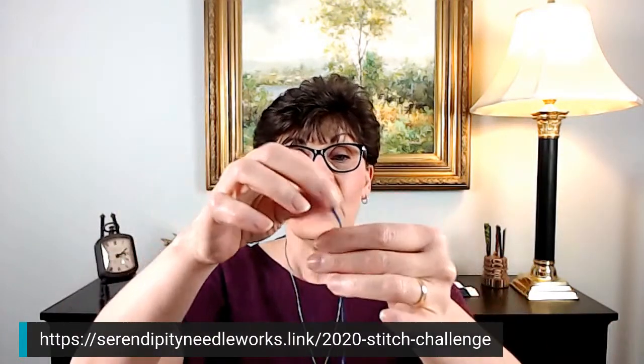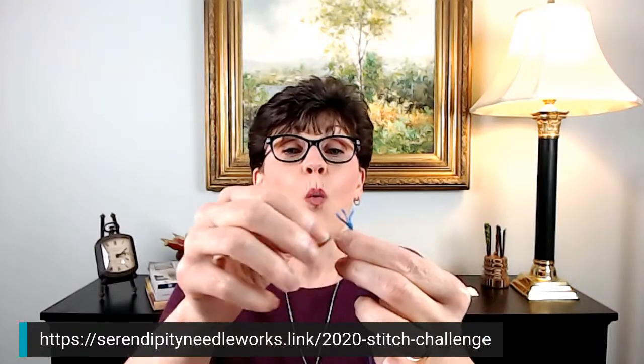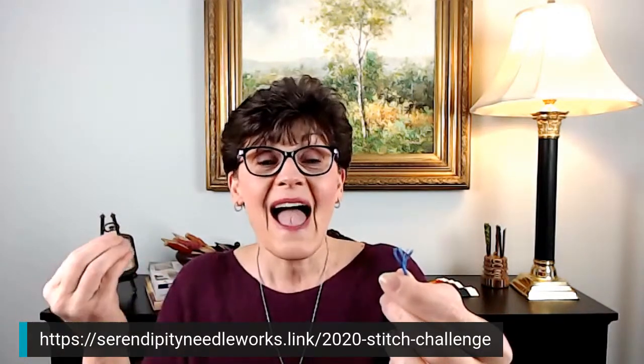Let me take that off and show you, because it's really easy. When you unwind it off the card, you can take it and tap the end and it kind of flowers out. And if you look at that, you see that there are 3 little bundles of thread that kind of separated themselves. The way Splendor is put together is that it is actually 12 strands of silk that have been twisted together, but the one single strand has 3 bundles of 4 strands each. In order to get full coverage on 18 mesh canvas, you're going to want to use 4 strands.